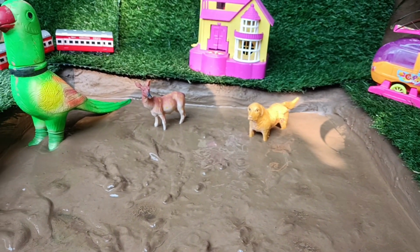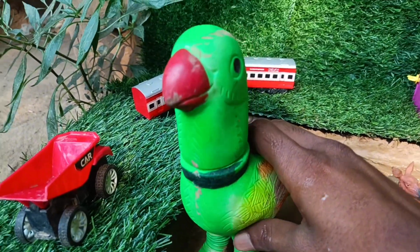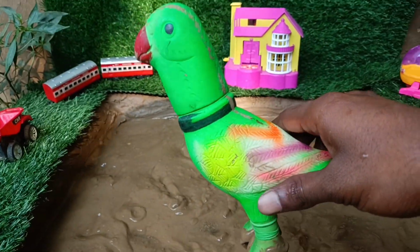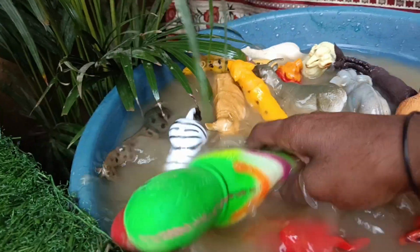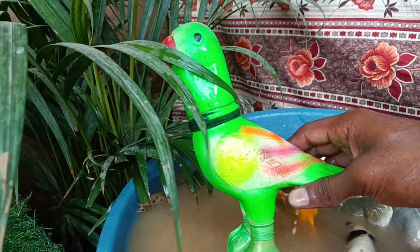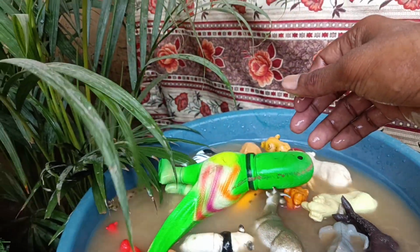Now you have the next bird, a very big parrot. Take it out of the mud and wash it. Parrots are highly intelligent birds, known for their ability to mimic human speech and sounds from their environments. They are also social creatures.